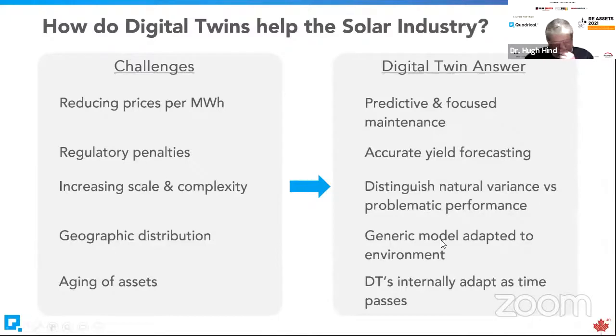Additionally, addressing the geographic distribution, digital twins naturally adapt to their operating environment, but their output is actually data. So we can create centralized data lakes, allowing us to do remote monitoring and to create remote control systems. And finally, possibly the biggest strength of a digital twin is in its ability to adapt to emulate the changing performance of a unit as the plant ages.